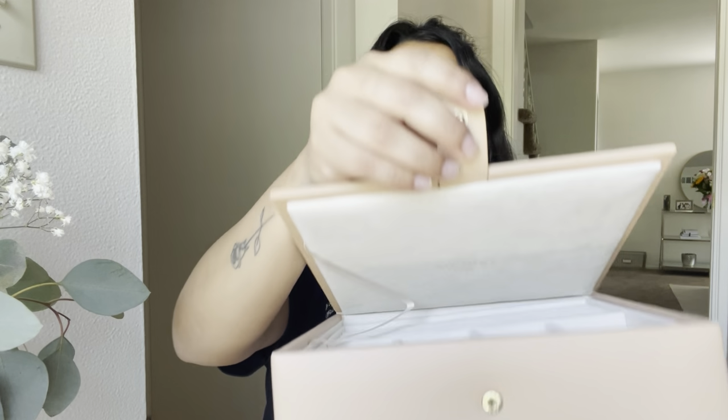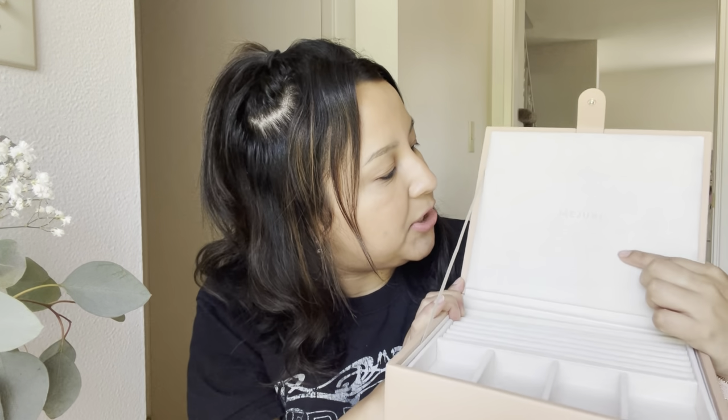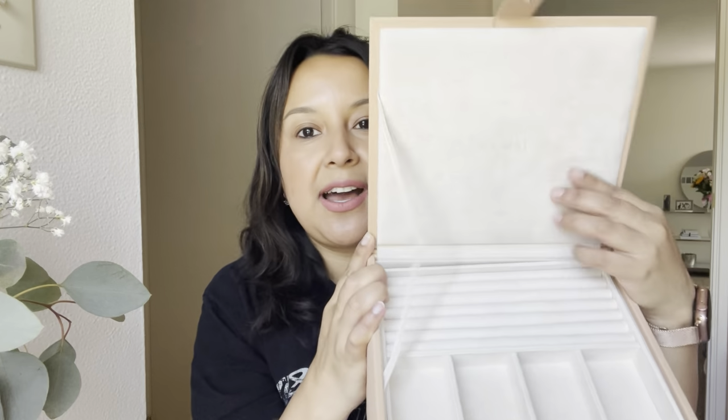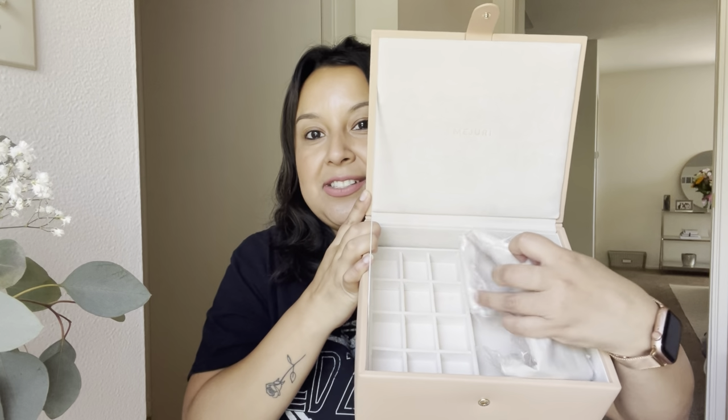Yeah, a little surprised by that, but if we open it up, you'll see how beautiful it is inside. So again, same kind of suede detail. It has the Mejuri logo. It's got a little place for rings here. But what's awesome about it is that these trays are removable. And if you remove the first one, there's a second one with more space.